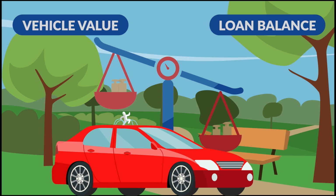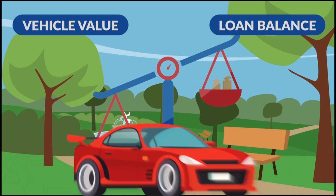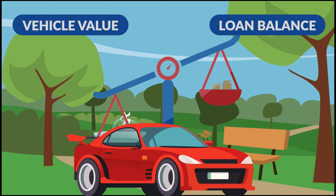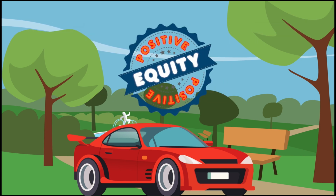That means they need to pay close attention to the time it takes to pay down the loan enough so that the vehicle will be worth more than what they owe. This is also known as being in a positive equity position.